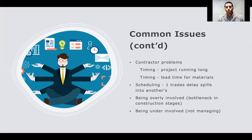It's common that one trade is dependent on the work of another happening before them. So if trade A is slow to do something, it may mess up trade B and delay their schedule. Another common issue is being overly involved. You could be the bottleneck in the construction stages. You could also be under involved, where you're not managing the process enough. I'll give you a quick example of being overly involved.